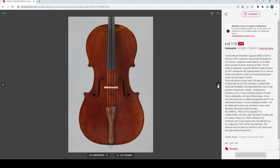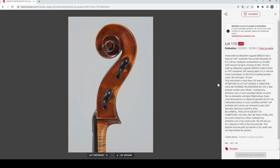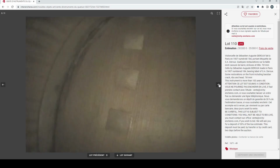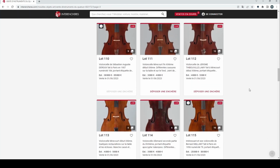Okay, so now we have a cello by Sebastian Auguste Darroux, Paris 1907, number 184, 30 to 35,000 there. Looks in fairly nice condition there. Some restoration of the front, including bass bar crack. That's unfortunate, so that's going to affect the value fairly substantially, so that's unfortunate. See what else we have here.